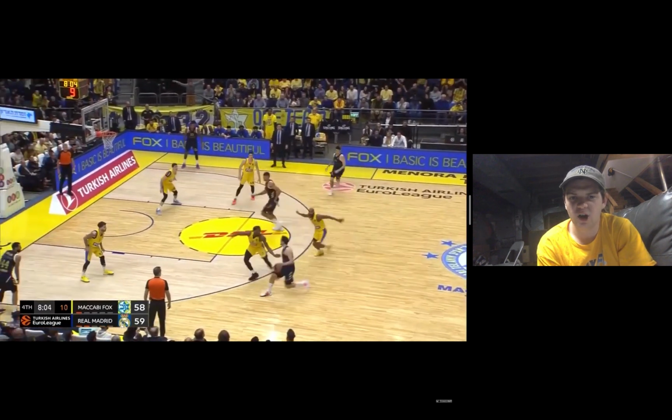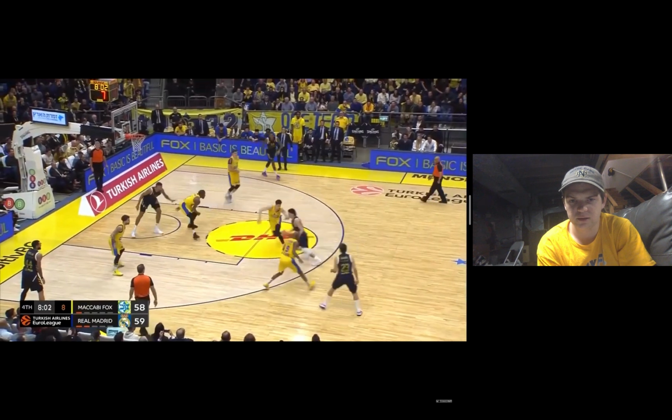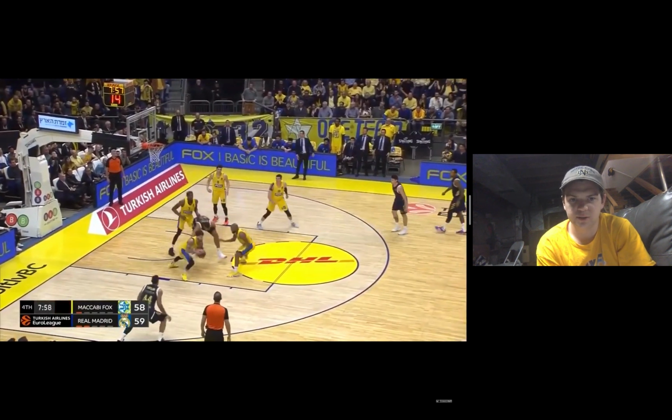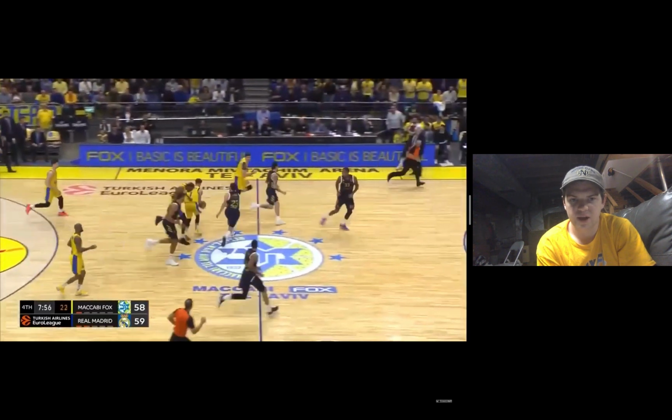We haven't really seen him guard on the ball on the perimeter a lot. Let's see what he does here. Really good job moving his feet and staying in front. Forces up a tough shot. That was a good job from Deni.